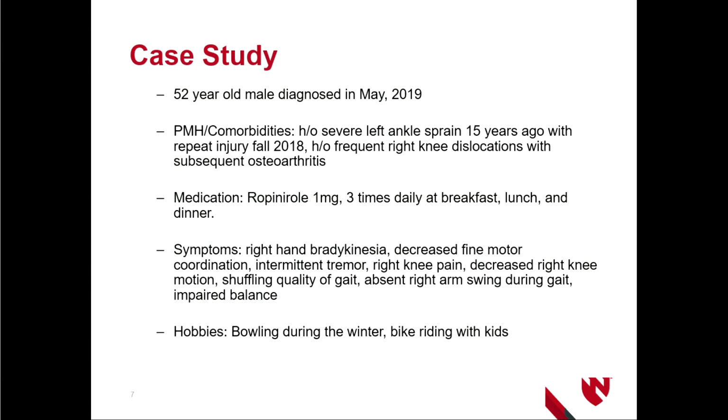So now I'm going to introduce you to our case study. He is a 52-year-old male who was diagnosed with Parkinson's this year. He had some comorbidities or a history of a severe left ankle sprain where he had a repeat injury fall. He has a history of frequent right knee dislocations and osteoarthritis that caused him a lot of knee pain. He was taking medication for Parkinson's. He was on ropinirole 1 milligram 3 times a day that he took at breakfast, lunch, and dinner.